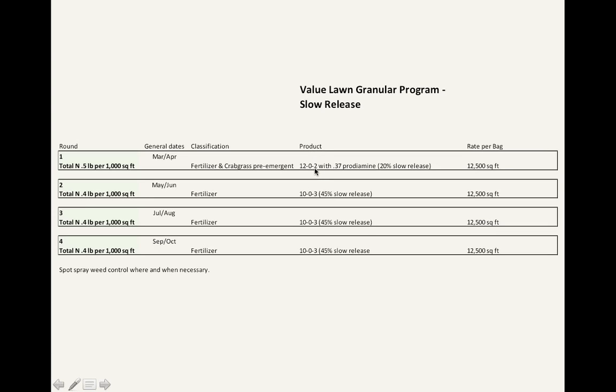So the product recommended there is a 1202, with 0.37 per diamine and 20% slow release. And this is the slow release one. Sorry, I think I said earlier fast release. Obviously, it's a slow release program. And the rate for the bag is 12,500 square feet.